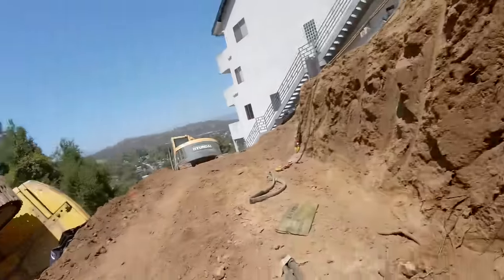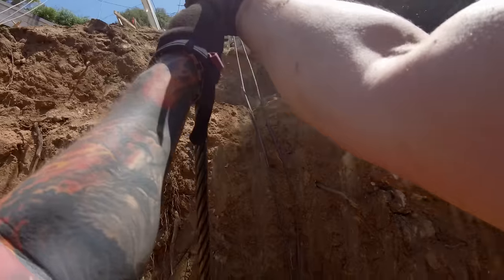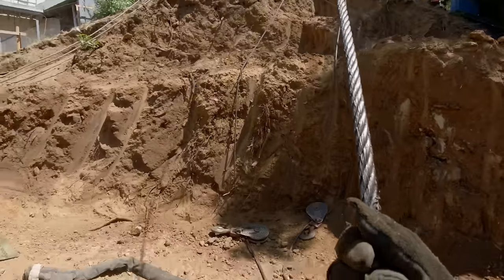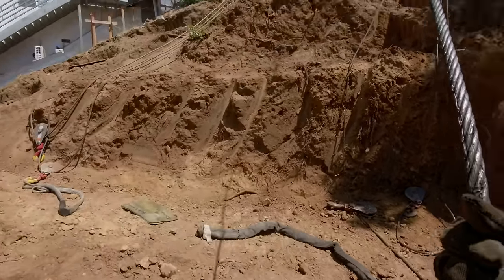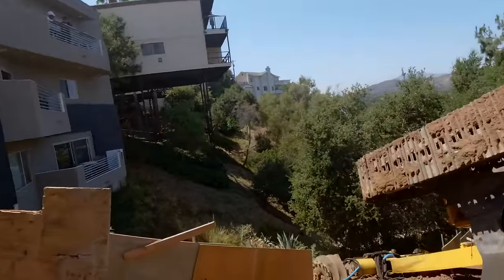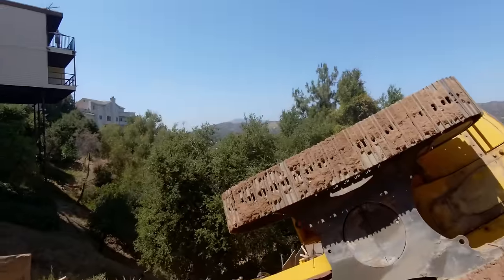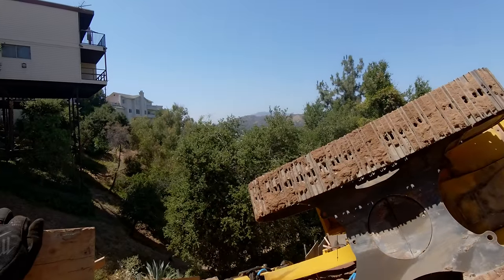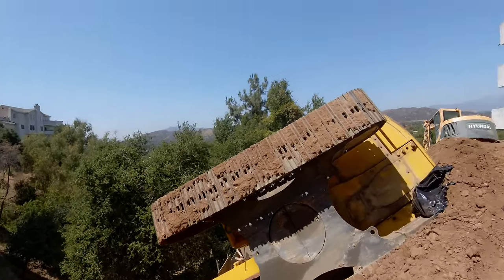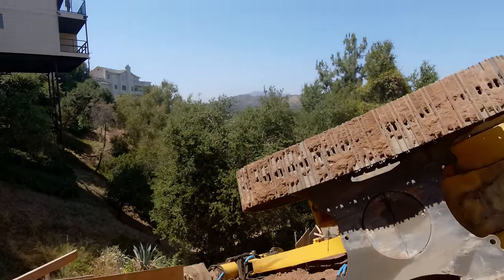Probably good enough. Might be, maybe a little bit more. Oh, I got my rigging all done and connected. Looks like Alex is almost done with his. We're gonna focus on this. This is where all the weight is. So I got the front of the boom and the attachment.